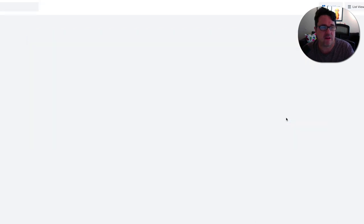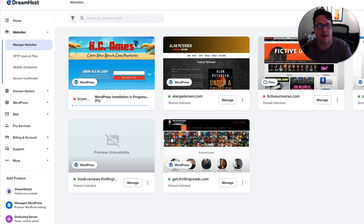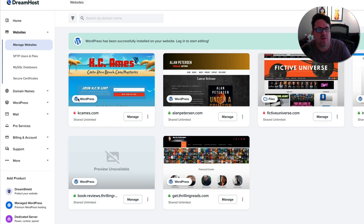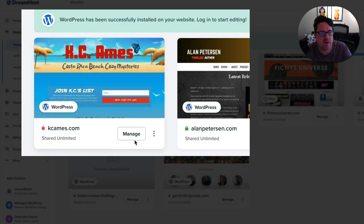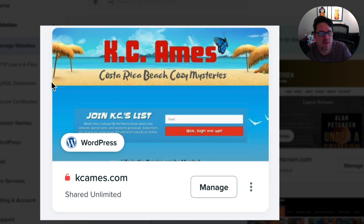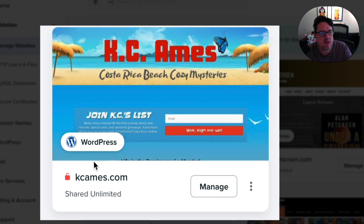Again, it takes a couple minutes for that to happen, as you can see. So the little counter starts again. All right, so once the WordPress has been installed, you'll see here, it'll now have this little WordPress icon. Before, it usually has this file icon. So now what we need to do is click on manage.